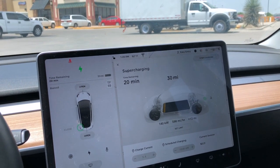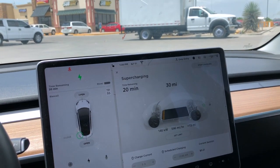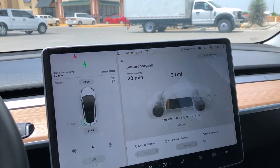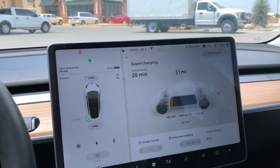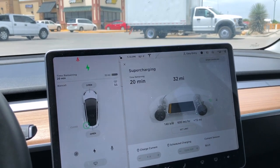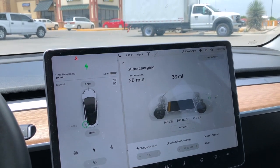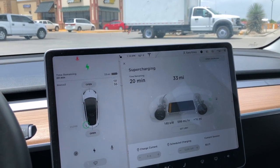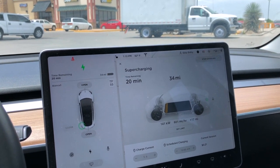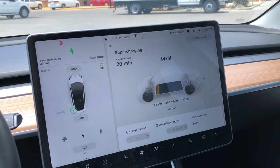I have a reservation at Rio Grande Village at an RV park for one evening. But I'm just going to feel more secure if it's fully charged when we take off from here. It's saying 20 minutes to get to our destination, but I'm going to fully charge it because we're going to go up in the mountains, and I don't have to worry about any issues if we decide to go driving around the park. There's going to be plenty of juice in the car. Okay, over and out.